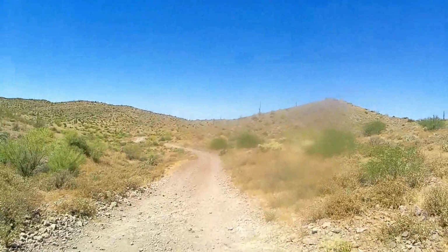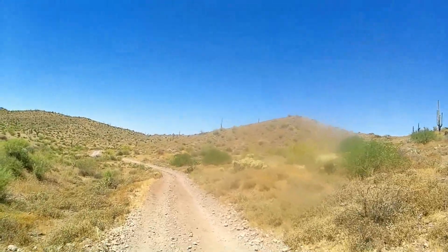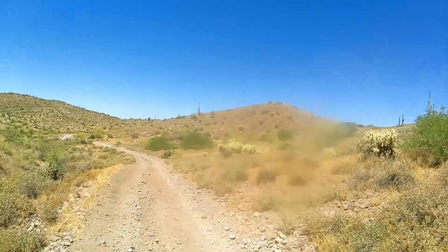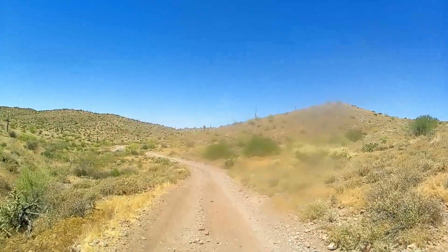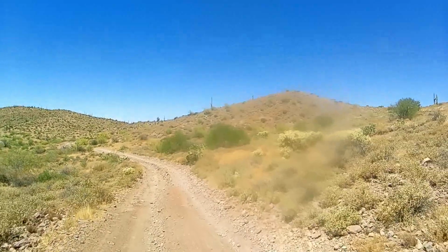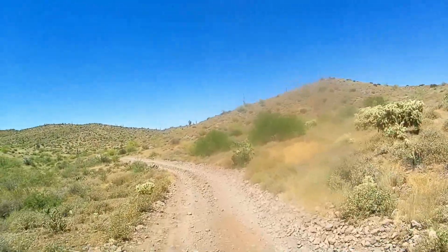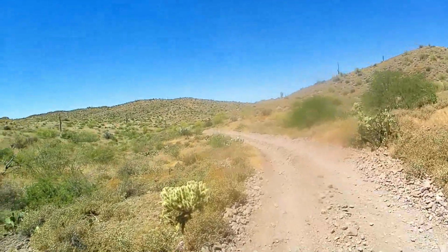Let's see what it's like down here around the corner. There should be a trail with two large gateway cairns, or I may have to walk up and down another hill to get there. We'll see.